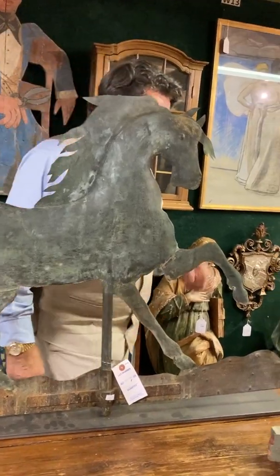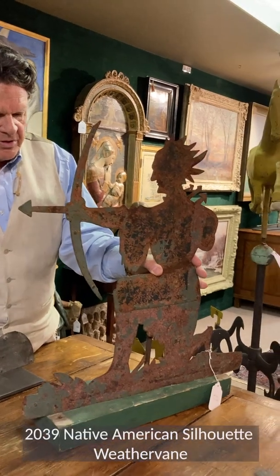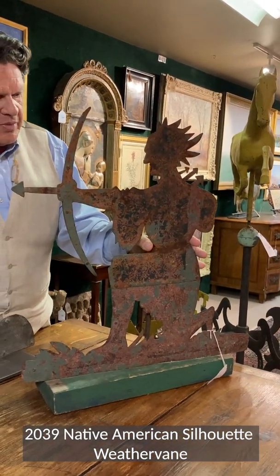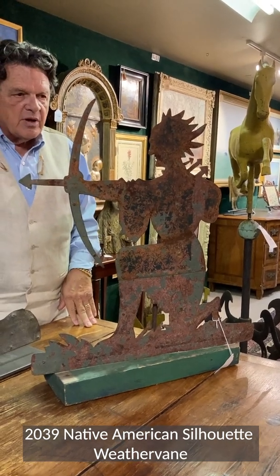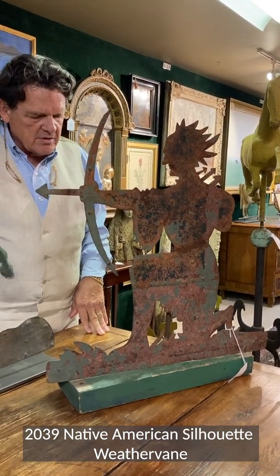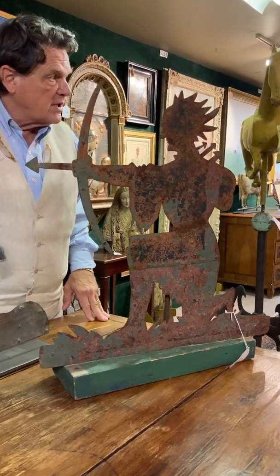Also, we have on Saturday this circa probably turn of the century cutout and painted sheet metal weather vane of a kneeling Native American with a bow and arrow. And this was on just a primitive piece of wood base, the way it came from the family.